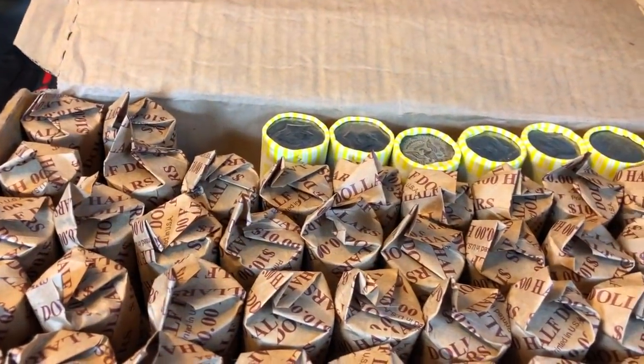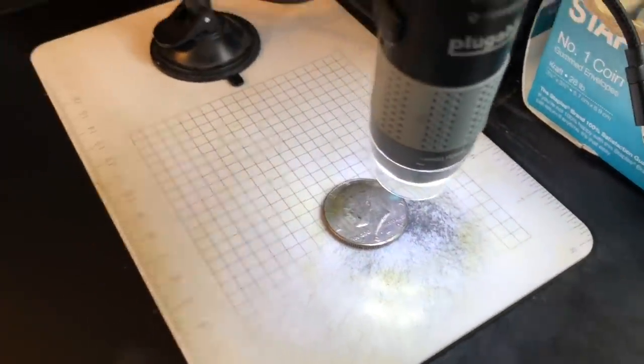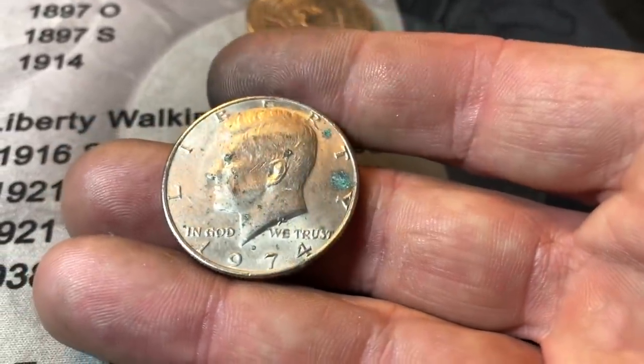Roll hunting, roll number 43. Have a 74D here, stuck it under the microscope, and sure enough, we've got a 74D doubled die obverse, clear as day. Doubling, double serif on the 4, doubling on the R, double serif on the top of the U, double serifs on the S and on the T. So we just found ourselves a 74D doubled die obverse. I'll take it. Roll 48, and we've got another one.